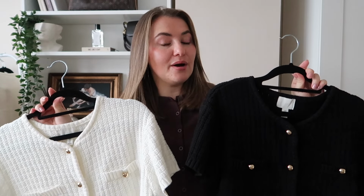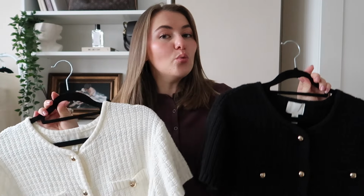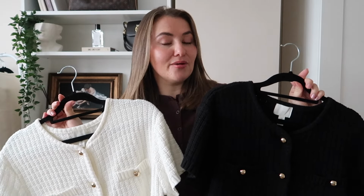And I cannot tell you how many compliments I've had on these. I feel like it's the gold button detail, the weave of the knit. They just look so elevated and so much more expensive. Everyone gets so excited whenever I can tell them they are from H&M, because H&M is so easy to shop. You know they're going to be a really affordable price.